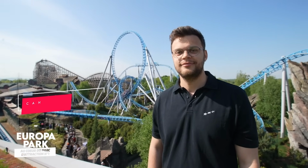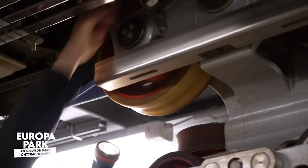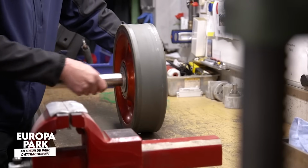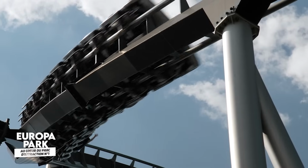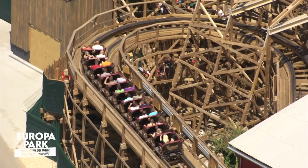I like this place a lot because it's a lot of different work. It's not every day the same. You have very special fields. It's almost like a small city. Inside, where everything runs like clockwork, the teams must adapt to each attraction and deal with all the different materials. It could be steel or wood, very sensitive to water.